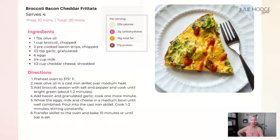We've got broccoli, bacon, cheddar, frittata. Who says you can't eat bacon? Who says you can't eat cheddar? Unless it does not agree with you, there is room for almost every type of food in a healthy, balanced diet. It's just looking at what you need and what does not work for you. Making sure that the bulk of your food comes from the good for you whole foods and leave a little bit for those foods you just love the taste of, the comfort foods. Okay.